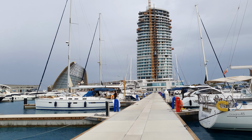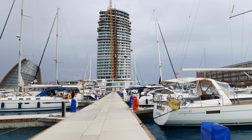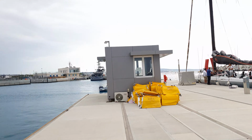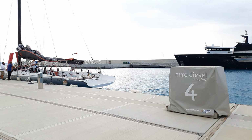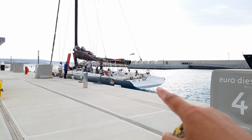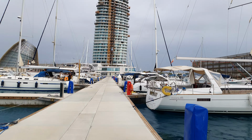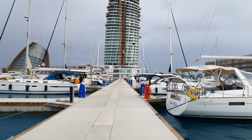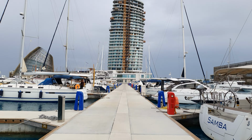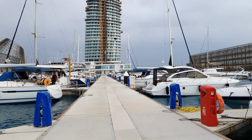Today we slept on the boat. It was not funny. The boat is very loud. The waves are slapping below the bow. As you see, the bow is the front of the boat and it is above the waterline, and every wave is smashing against it. I wear earplugs, but the smashing of the waves you hear through the earplugs.